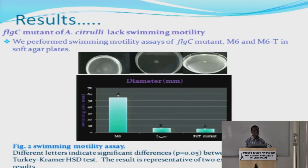Based on the last slide I showed you about the swimming motility assay, it was conducted because of the FliXC mutants. We compared it to the wild type, and we could see a significant difference between the FliXC mutant, which is the L120, and the wild type. This picture shows the spreading of the M6, that's the usage of the flagellum for traveling, and it shows a significantly higher diameter covered. However, the L120, which is the FliXC mutant, remained on a single spot. Also, the PilT mutant remained on a single spot.